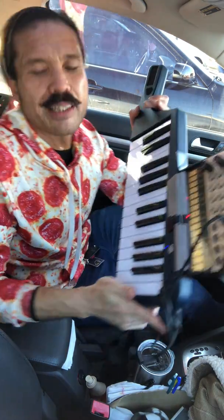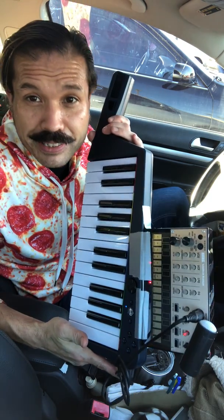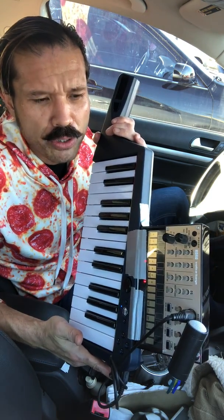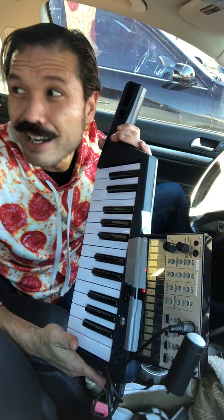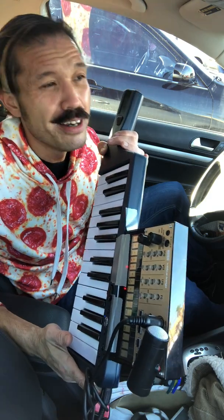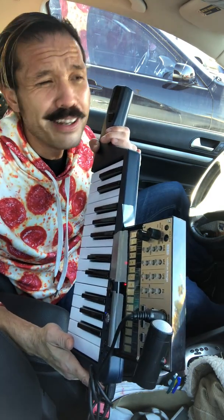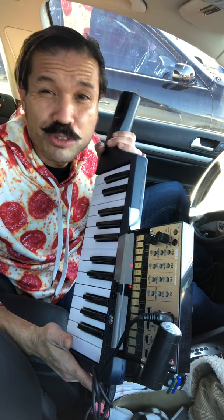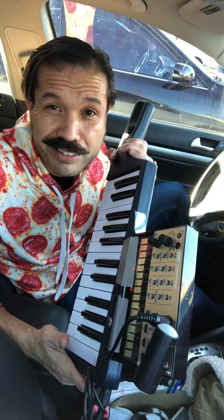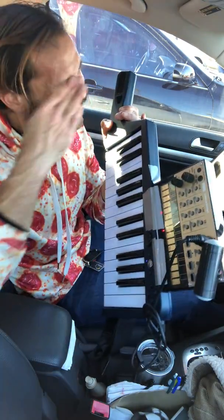So, I decided to get a Rock Band keytar MIDI controller. I don't even know how to play Rock Band. I've never even played that video game. I'm not even big into video games. The oldest video games I played are like an NES or an Atari. I know that they just remade the Commodore 64. I would love to get the remake of the Commodore 64 just to play those old games again.